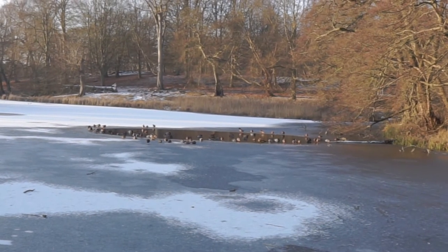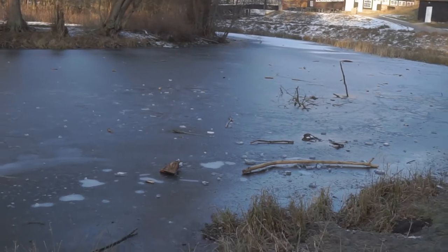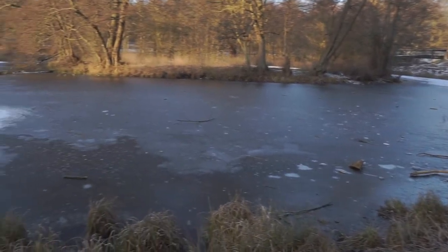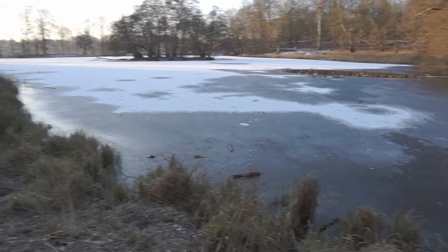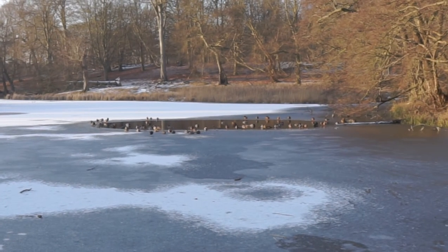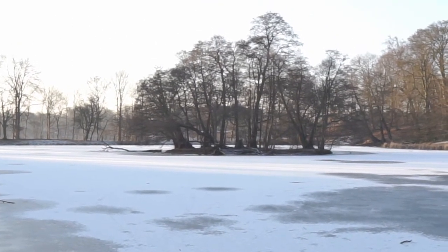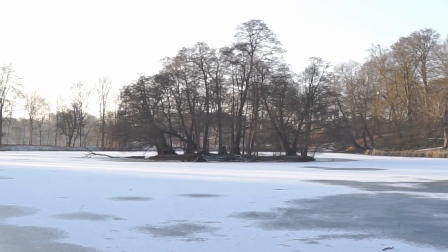Pretty early today to try and catch a sunrise, so I was heading home again, and I found this very cute little spot with a lot of ducks. It's like everywhere else is not completely frozen. But as you can see, the ducks are hanging out warm enough to not have frozen over. Also this little island out there. It's pretty cool.